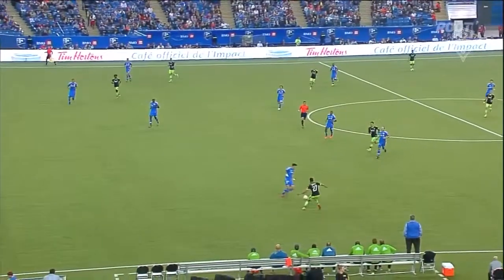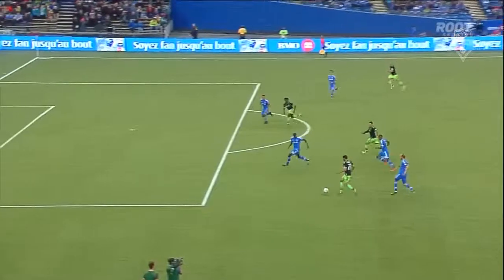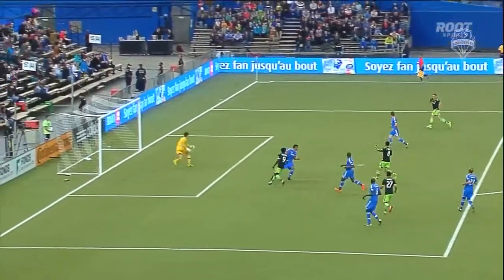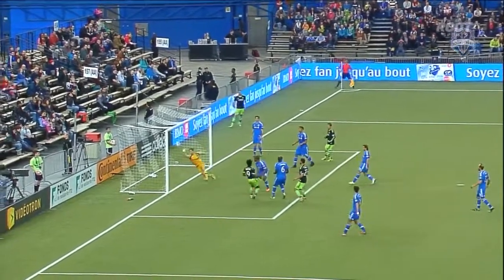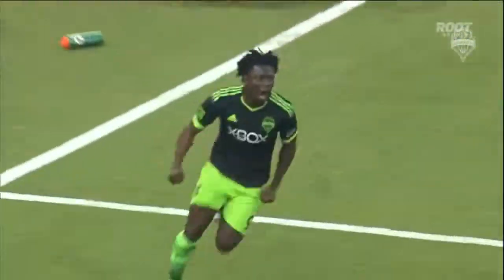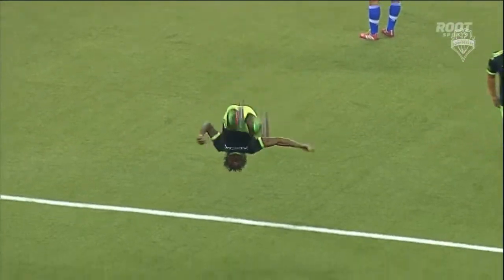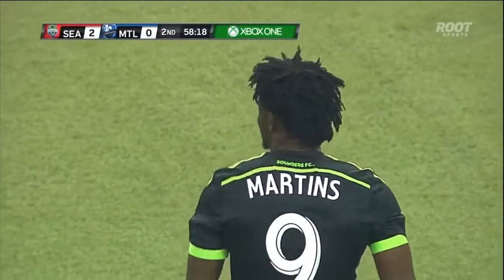Well, it starts from really a rookie mistake from Eric Miller. He didn't have a clear chance to win the ball. He got himself on the wrong side of Lamar Nagel, and then as the ball deflected back out wide, Kenny Cooper with an excellent cross, just putting it over Perkins. And there's Obafemi Martins. Perkins came up with a huge save in the first half on a very similar situation. And that time, Obafemi Martins doesn't miss and doubles the Sounders.